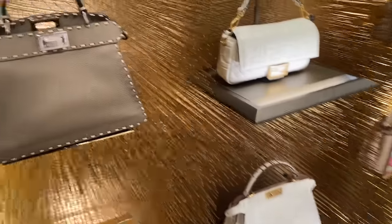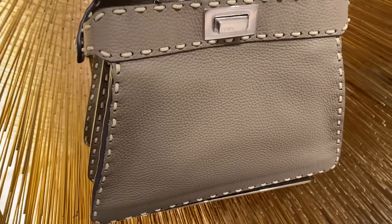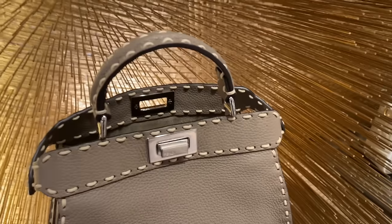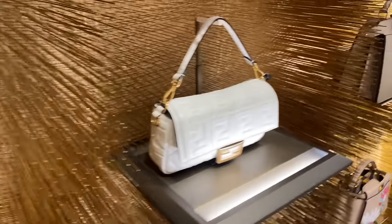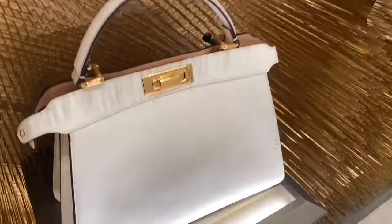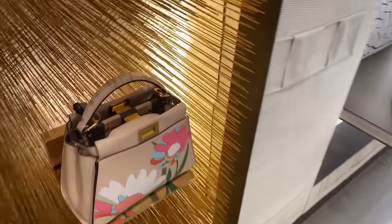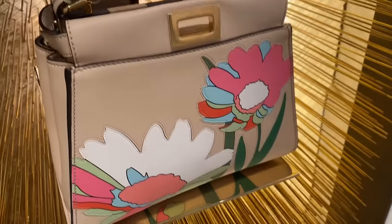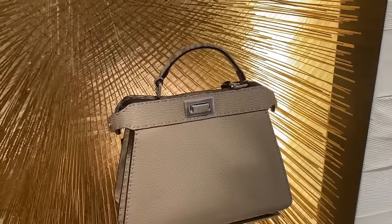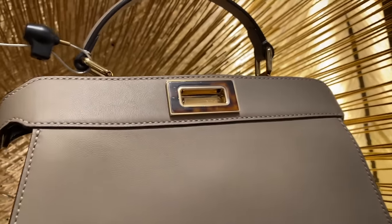What else is there? This one with pretty two-tone stitching. Really thick stitches. Love that. The white, this is the medium size, quite a bit bigger. And then this, she said, is from the new collection with the florals. Very bright and fun and springy. Gorgeous taupe color. And yeah, I like the tortoiseshell. I think that's really pretty.